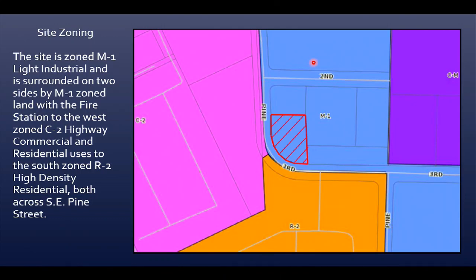Maybe I'll go on to another drawing here. This is basically our zoning map that shows you that across the street to the west is the fire station in a C2 zone. Down south is high-density residential use. There's a manufactured park across the street to the south. And then you have other M1 zoning to the east and to the north of this site.